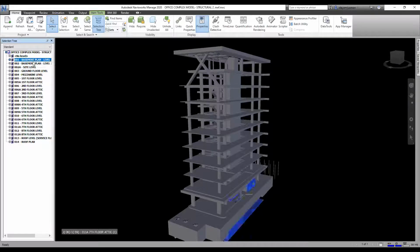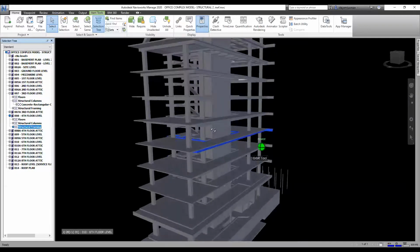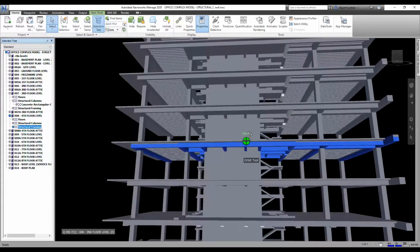I can see my basement 2, basement 1, side, ground floor, mezzanine, first floor to the 8th and the roof floor. Let's say, for example, I'm opening my 3rd floor now. Under my 3rd floor, I can see my structural columns here. And let me see my 4th floor. When you see floor, floor is a slab. When you have column, it is a normal column. When you have structural framings, they are beams. As you can see, as I clicked on it, the beams are being highlighted here.